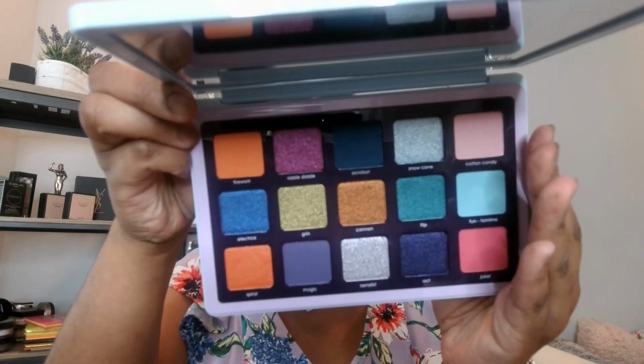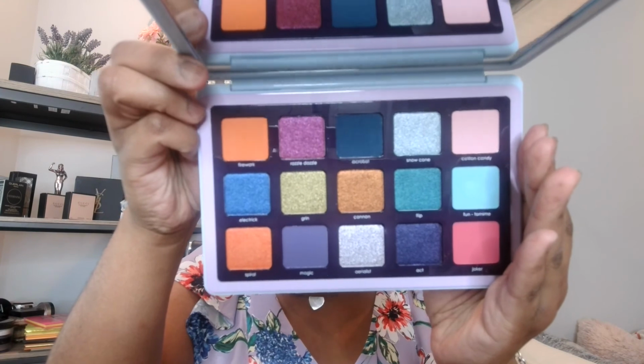And so, like, this is really beautiful. It's beautiful to look at. It's visually appealing. I don't know that I have anything like this in my collection, but I'm also curious if I would even reach for this.